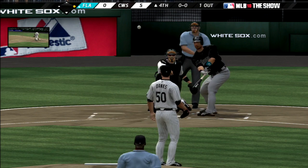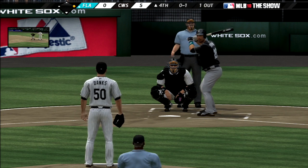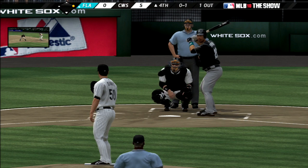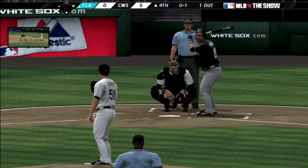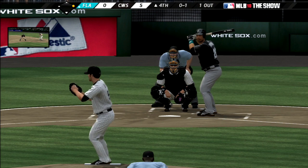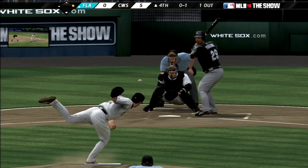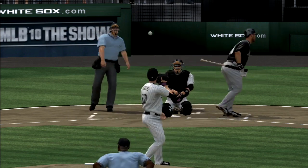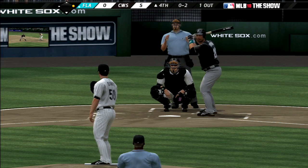And a curveball drops in there for strike 1. Nah, you don't want that one. Let him bring you something straighter. Hit it, runs on. Come on, White Sox. And he just gets a piece there as this is chopped foul. No runs, 2 hits, and 2 errors thus far on the Florida line score.